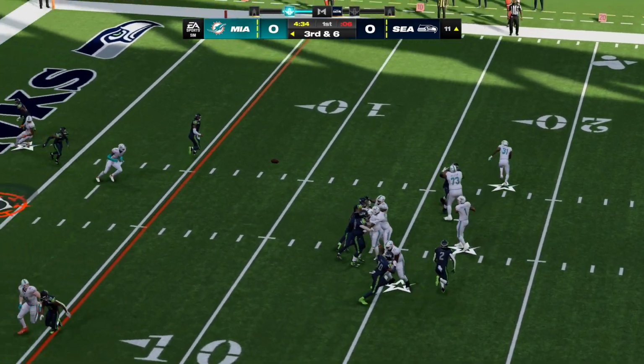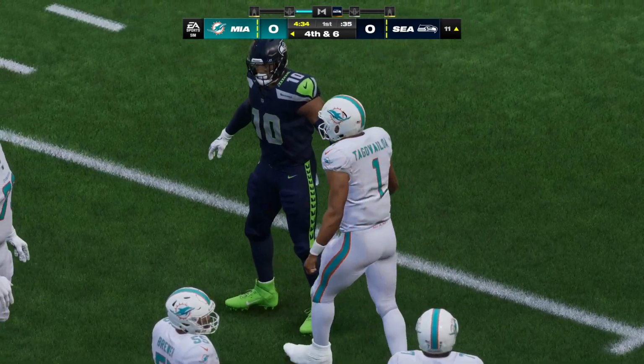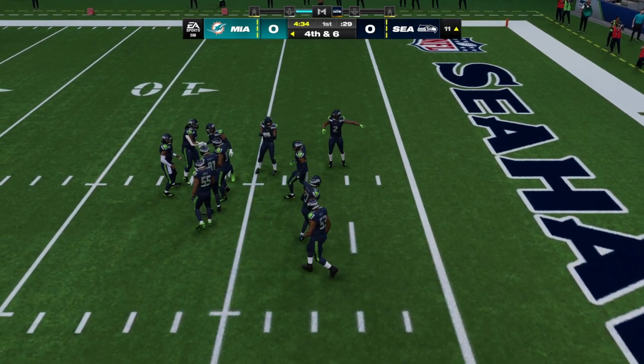Throwing is Tagovailoa on 3rd down here. Looking end zone, but it's incomplete. Oh, that's going to hurt a bit because they needed to come through with a completion there. Now a drive that started with great field position is facing 4th down.